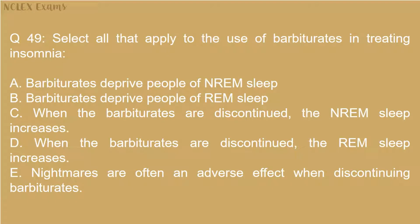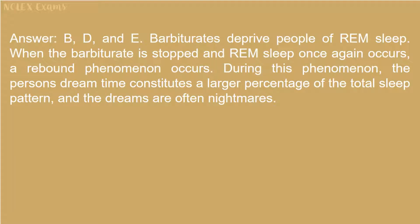Question 49. Select all that apply to the use of barbiturates in treating insomnia. A. Barbiturates deprive people of NREM sleep. B. Barbiturates deprive people of REM sleep. C. When the barbiturates are discontinued, the NREM sleep increases. D. When the barbiturates are discontinued, the REM sleep increases. E. Nightmares are often an adverse effect when discontinuing barbiturates. Answer: B, D, and E.